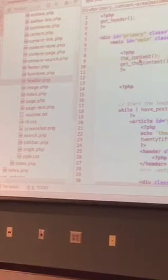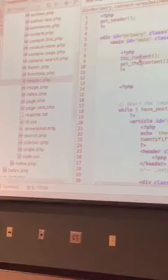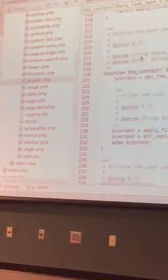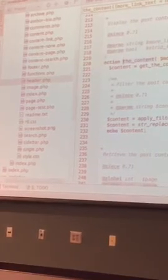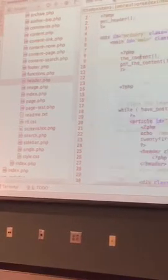So this first one, the_content, it's going to echo out the content. Let me find the command in PHPStorm. I've seen it and I can't recall. There's a great thing for dumping things, var_dump. I'll show you that in a minute. The_content can accept variables. It gets the content, applies some filters, and then returns the content and echoes it.